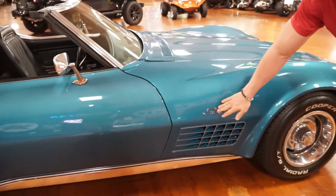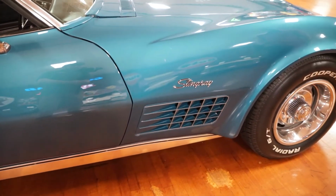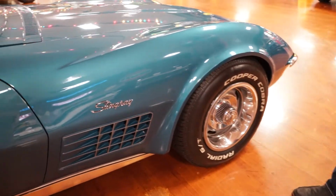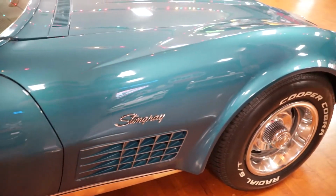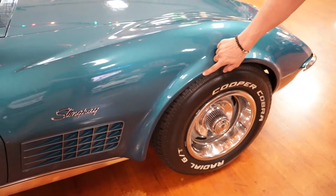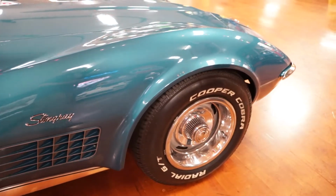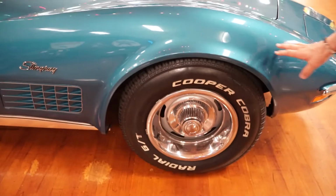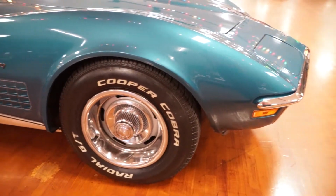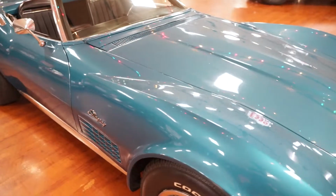You got your Stingray badging there on the passenger side front fender, just as it was on the driver's side. Overall paint condition on the passenger side fender there looks to be in good shape. Again, there's no blistering or cracking or bubbling down low. There is a little tiny chip there on the passenger side front fender. Everything at the nose piece here where it blends into the hood, everything looks good there. Corvette flags on the nose.